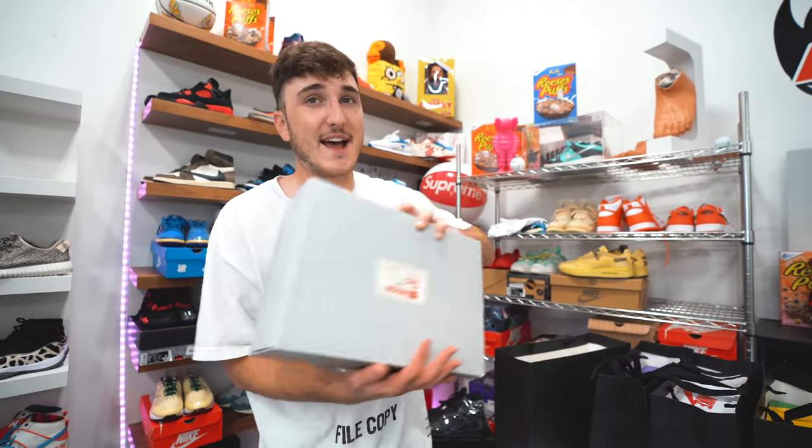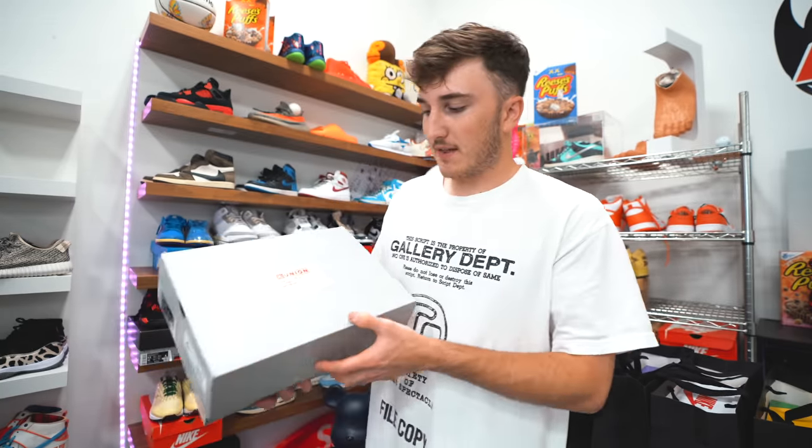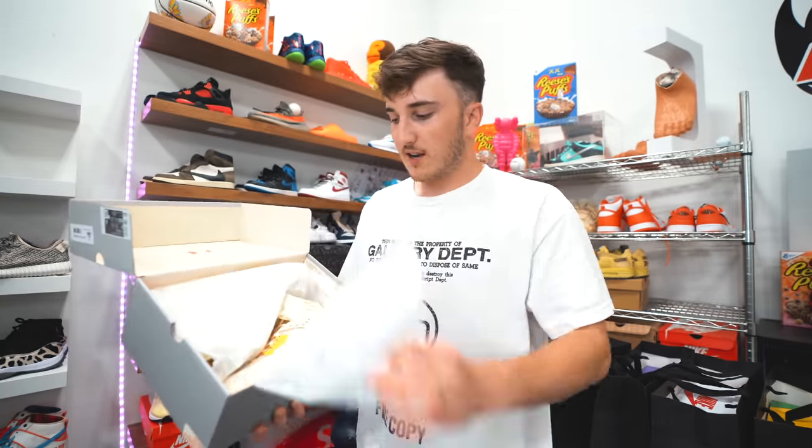So I went with this shirt just to kind of go for it. Then we got some heat. We have a pair of Jordan 2. I know I don't always come off as a Jordan 2 guy, but this is a Union Jordan 2 right here in the cream colorway.